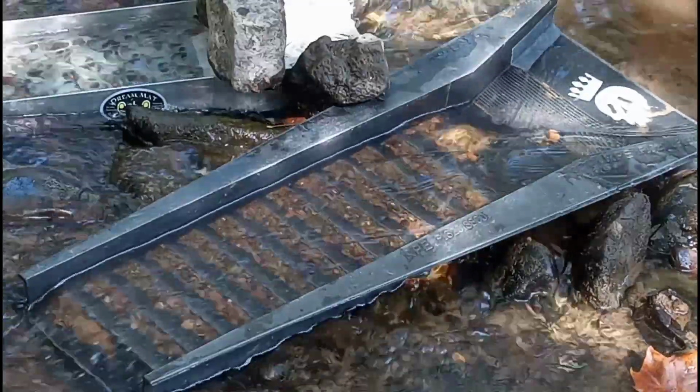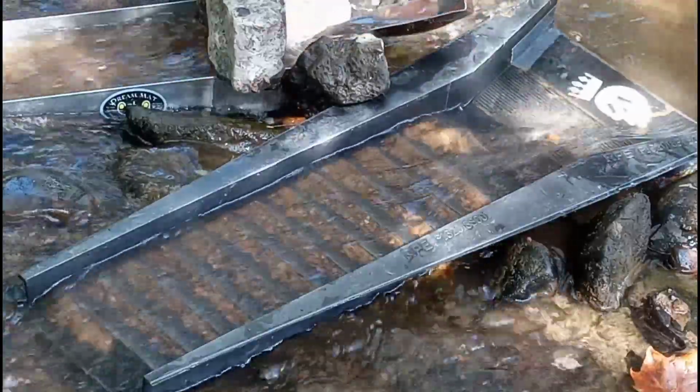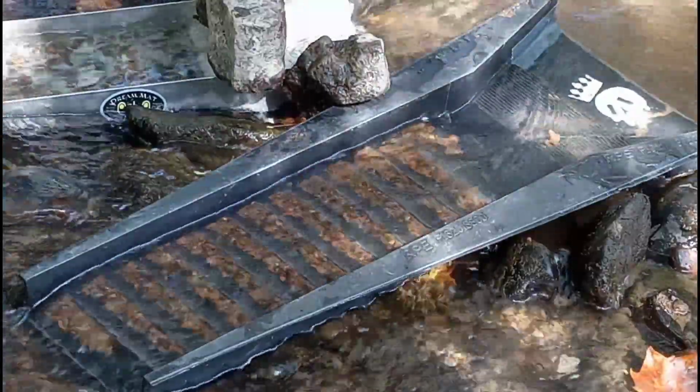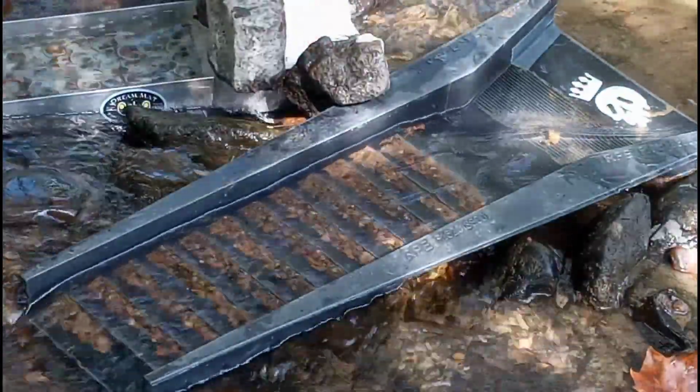And of course, panning helps lead you to those spots. So remember, always test pan your areas thoroughly so you can get a good amount of gold.